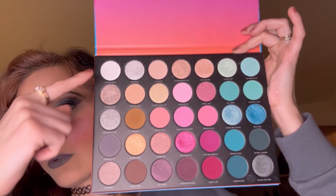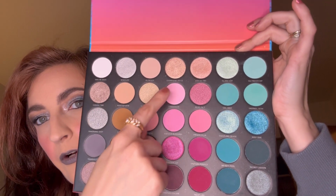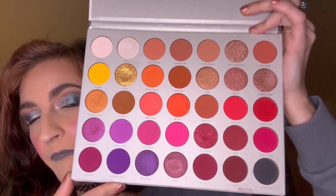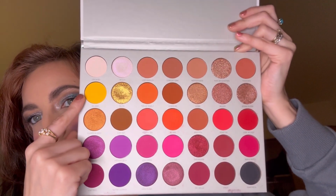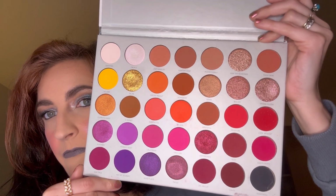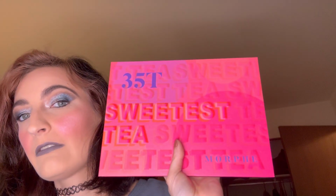Very pretty. And it's got like a little gray section in here too. And the pinks. So you have like gray, brown, into pinks and blues. Jaclyn Hill Volume 2 times Morph. I love this one because of the pinks and oranges and the golds, the purples, and you got that black that just evens everything out to me. Look, and then you got this lone range yellow. Possibilities are endless in this palette. And this orange. There's so many looks you can do with this palette. That was a well thought out palette. You got 35T Sweetest Tea from Morph.